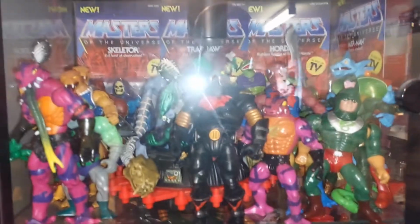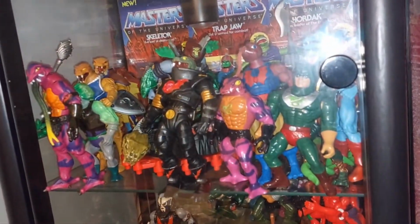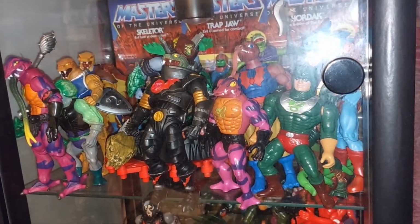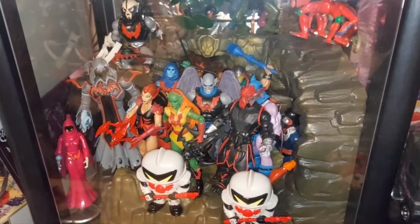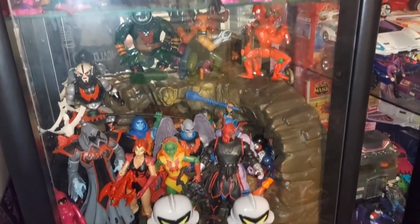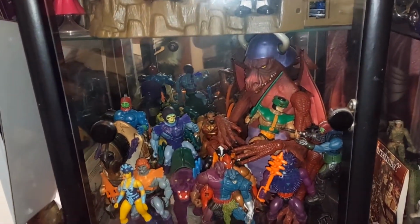Coming back up to the top, this is my Masters of the Universe snake section. Excuse me, if I come down the side there, I should be able to get a better view. Then you've got the hall deck section, with the Fright Zone. You come down a bit and we've got Skeletor. Go like that, you can see it better.